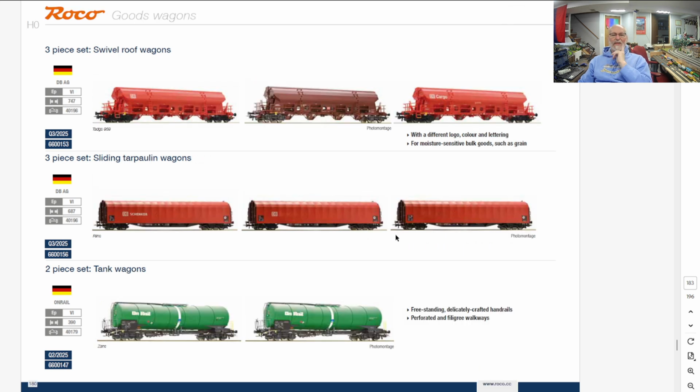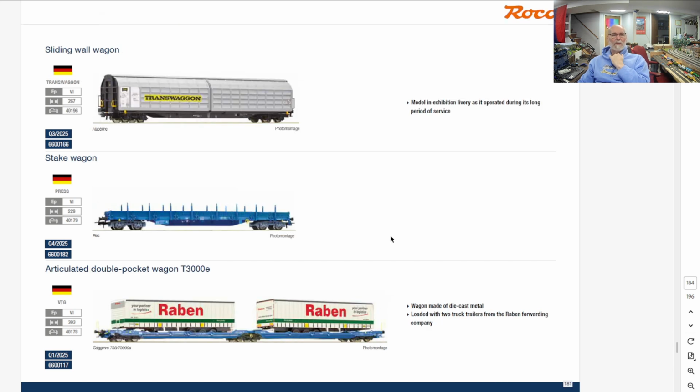All this is Era 6, so any of these would look cool. The sliding tarpaulin wagons, very, very, very cool. The 2 tank wagons there. And then, yeah, the swivel roof wagons, Era 6. So there we go. That's stuff that I would not pre-order, but it's stuff I would definitely consider.